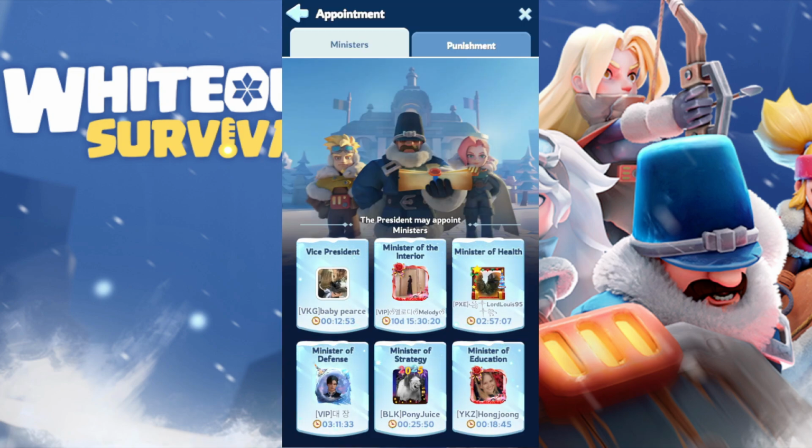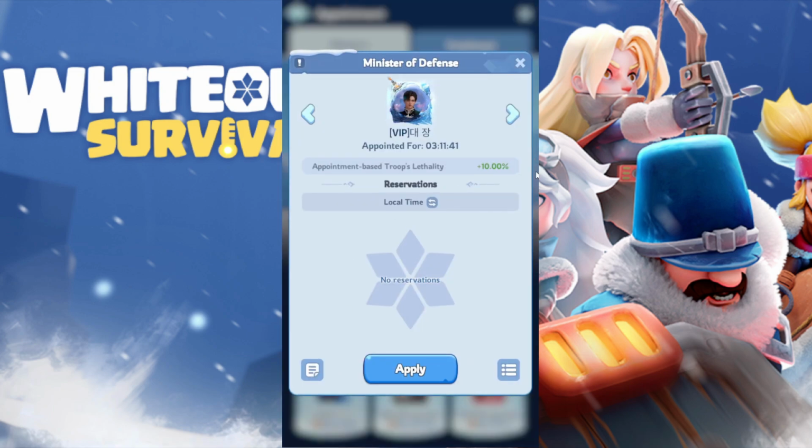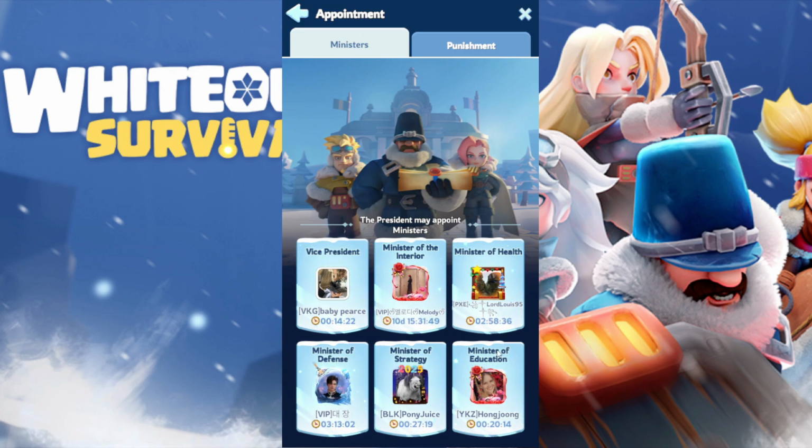Now, if you're going into a battle, I feel like the Minister of Defense is a really good buff to have. So it's going to give you a plus 10% in troop lethality. And again, you see there are no reservations here. It's going to be able to maintain that 10% lethality until somebody else applies for it or the president kicks them out.